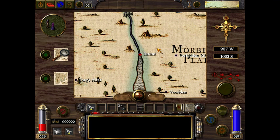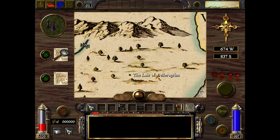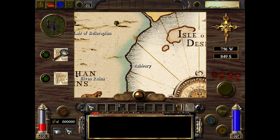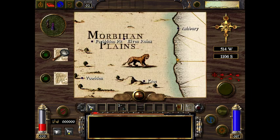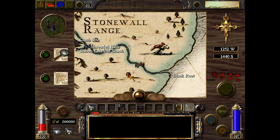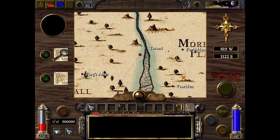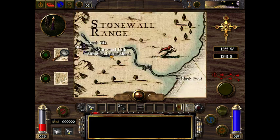Well, I guess it might be the time now to go pick up that follower. Although, okay, the lair of Belorogrim is over there. And when we're ready to go to the Isle of Despair, I think we need to head over to Ashbury. So yeah, we can head over there right now. Let's see if we may. Oh, I have no bullets in my gun. Hold on. I have no bullets in my gun.